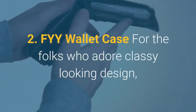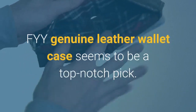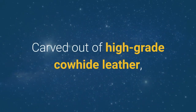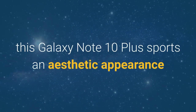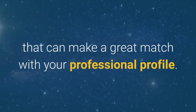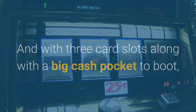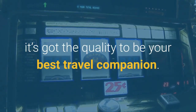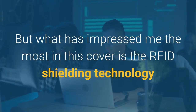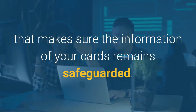2. FYY Wallet Case. For the folks who adore classy-looking design, FYY Genuine Leather Wallet Case seems to be a top-notch pick. Carved out of high-grade cowhide leather, this Galaxy Note 10 Plus case sports an aesthetic appearance that can make a great match with your professional profile. And with 3 card slots along with a big cash pocket to boot, it's got the quality to be your best travel companion. But what has impressed me the most in this cover is the RFID shielding technology that makes sure the information of your cards remains safeguarded.